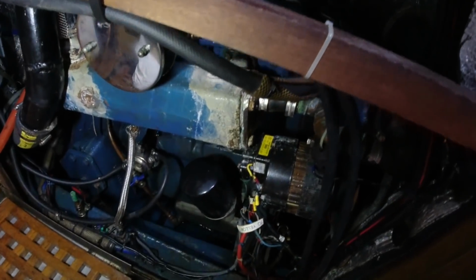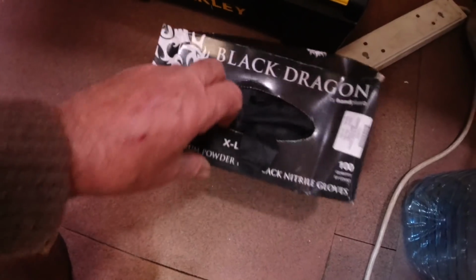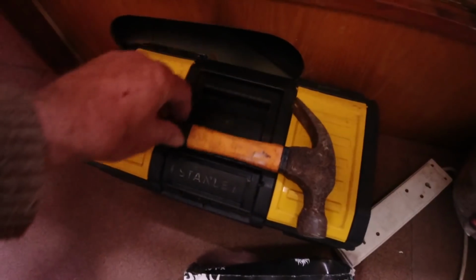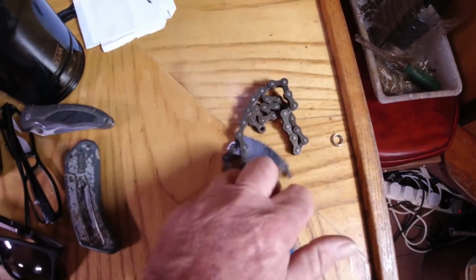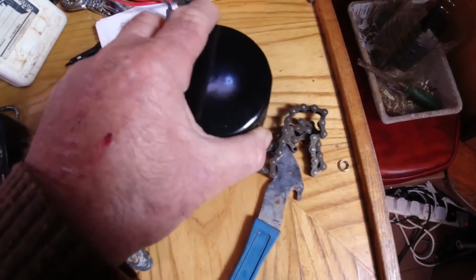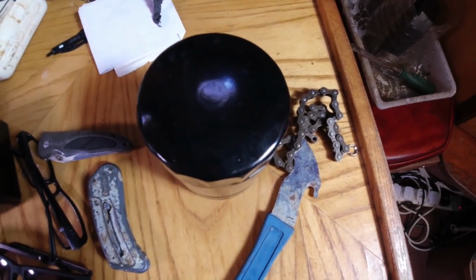Down in the depths of the boat today, time to do an oil change. Got the rubber gloves and the most important tool, a hammer, ready. You never know. Also had this doohickey. I'm going to use that hopefully to get the old filter off and put a new one on. But then I realised I haven't got enough oil, so to town it is.